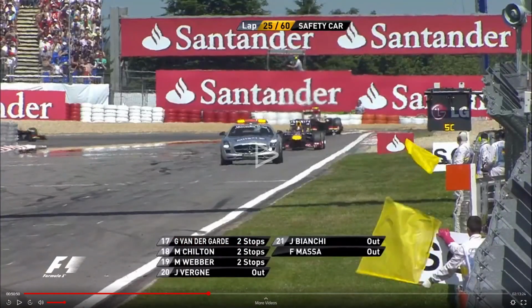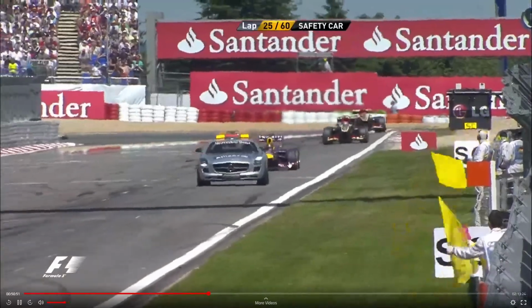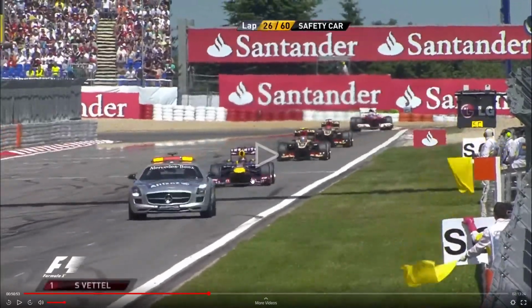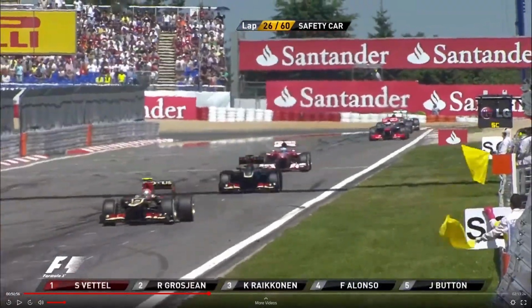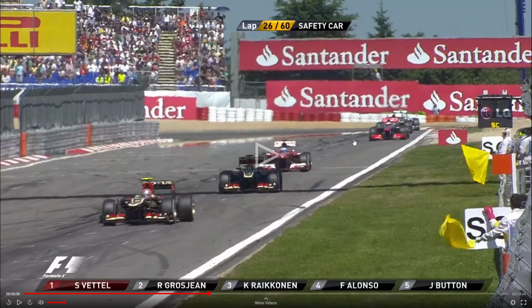Right, let's try and count these cars through, okay? And see what the running order is at this stage behind the safety car. So we're coming down the start-finish straight onto lap 26. Started seventh out Vettel, of this race. Vettel, and then we've got these two of Grosjean and Raikkonen in, I think, the Lotuses. And then Fernando Alonso in the Ferrari. And then we've got Jenson Button in the McLaren.